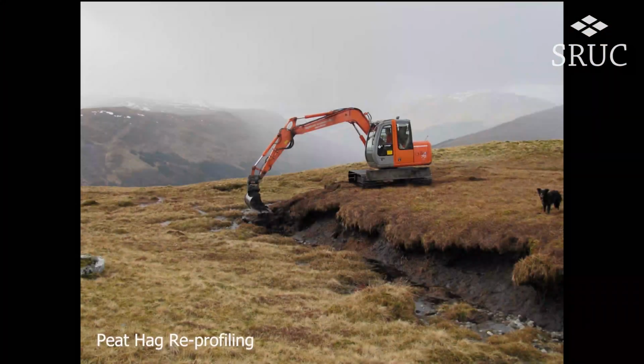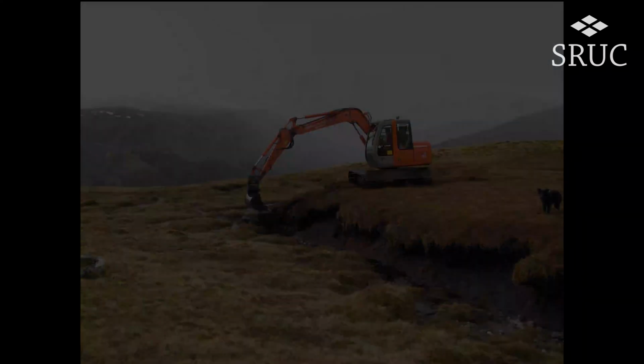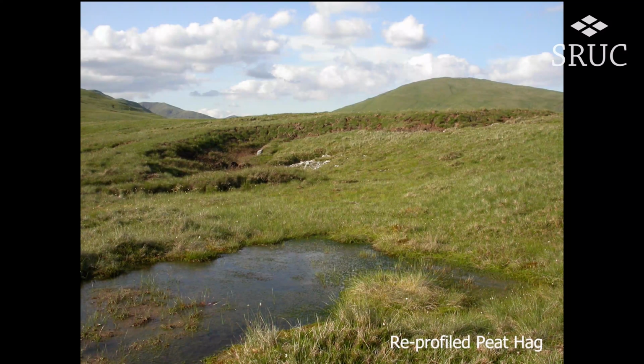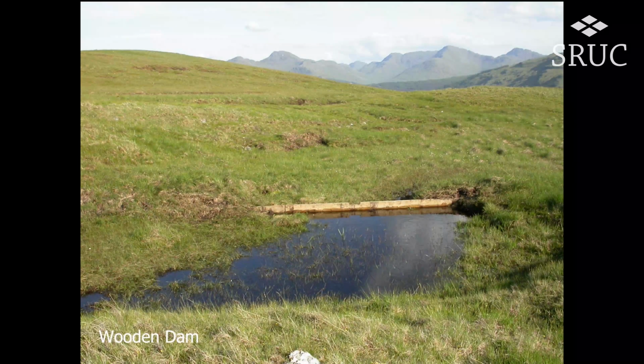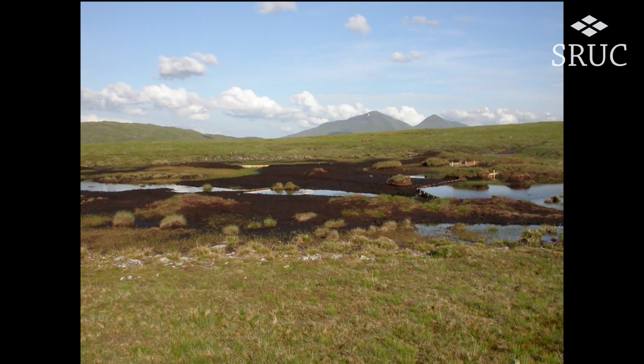A huge amount of carbon is stored in Scotland's peat bogs, but many of these peatlands are degraded. It is important that these degraded peatlands are restored so that they can once more sequester and store carbon and become functioning peat bog ecosystems rich in biodiversity.